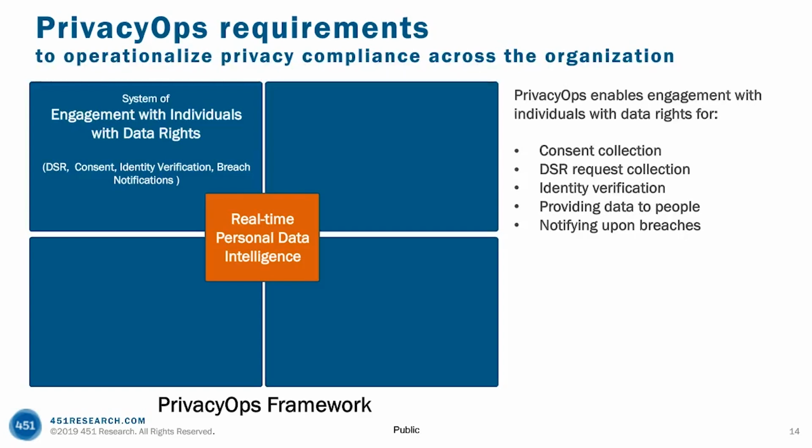And I think one of the things that's important to point out here is that there has to be an externally facing element, right? So you need a system of engagement with the individuals who have those data rights, whether they be consumers under CCPA or under GDPR. Those could even be employees or contractors. You need a method of interacting systematically with them. So that could be collecting their consent, collecting their requests to gain access to information, so data subject requests.